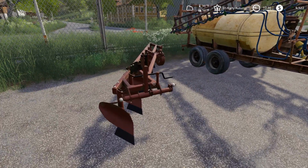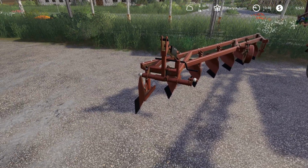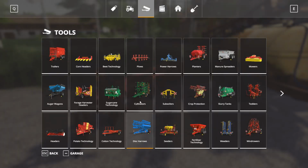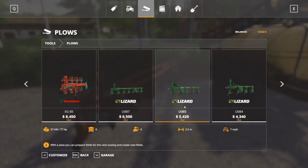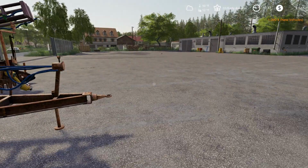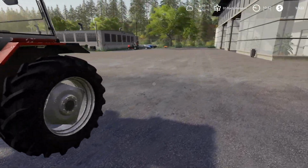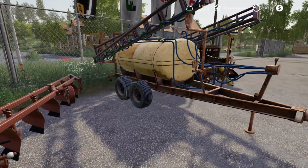This plow is from the Polish Plows pack. There's actually 6 or 7 different plows in the pack. They're all the moldboard kind of plows. I can just show you guys real quick. Plows right here. They're all Lizard brand, and then you have all these different sizes, different prices. Ignore those prices though, for role-playing purposes. 1,000 for new vehicle. What did I spend $1,000? Doesn't make any sense. I didn't buy. Whatever. That's weird. Okay.